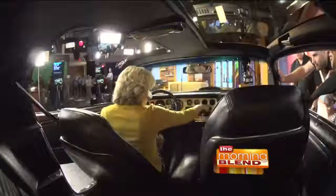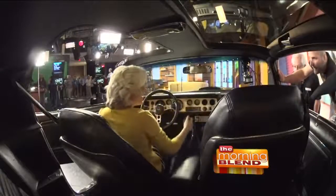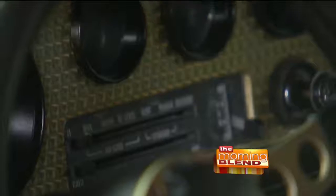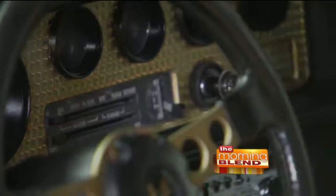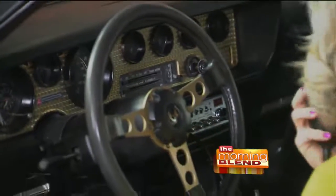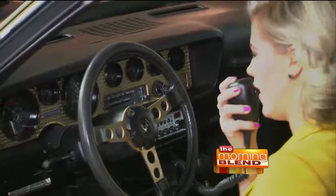Right. This, all gold. Yep. Pretty cool here. That was all completely restored. It's called engine turned, and it was a gold finish, so that we had redone. Yeah, and the CB, everybody's going to have to watch the movie again. If they haven't seen it, it'll be cool to watch, and then you can see all the similarities between this car and the movie car.